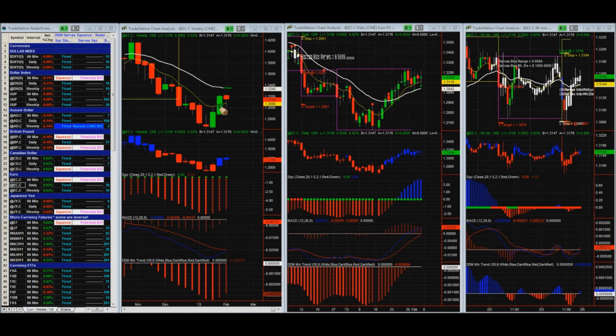You had a close above the 8 period moving average. This was a pretty substantial week. You have potential signs of accumulation in this tailing bar here. You're above the 21 period moving average on the daily chart. Just from that perspective, I would not want to be short the euro from a swing basis.